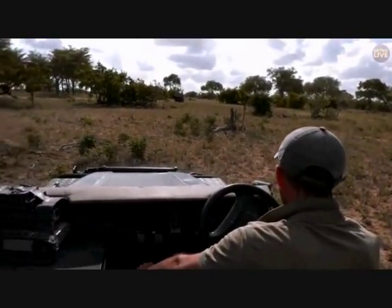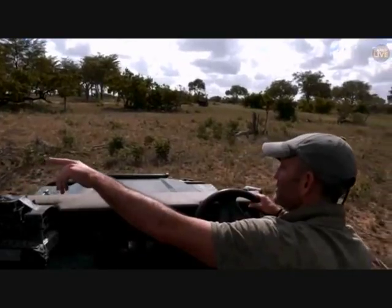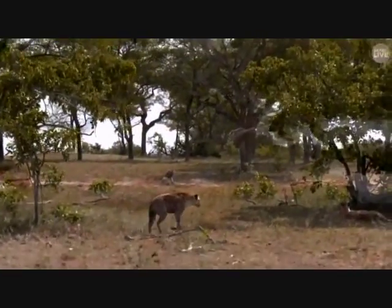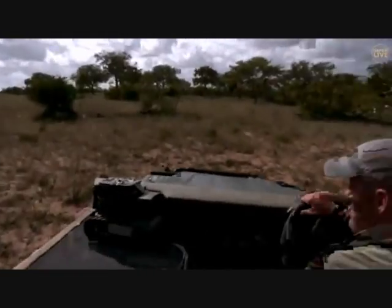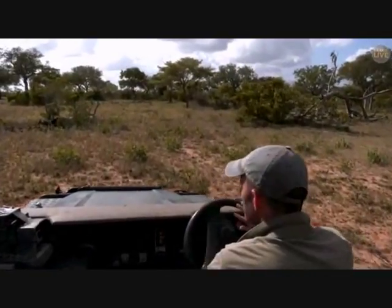We're going to leave these hyenas. There are so many of them. But let's just do a little drive around. There was one over here, so that's 2, 3, 4, 5, 6 somewhere. I think there are 10 hyenas here, and I cannot remember seeing 10 hyenas here before.